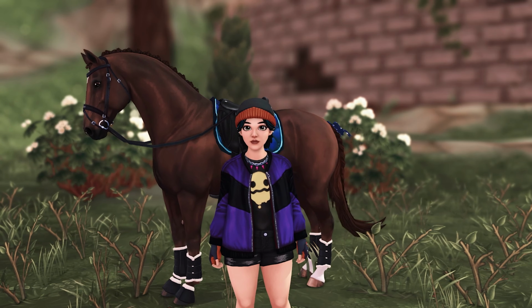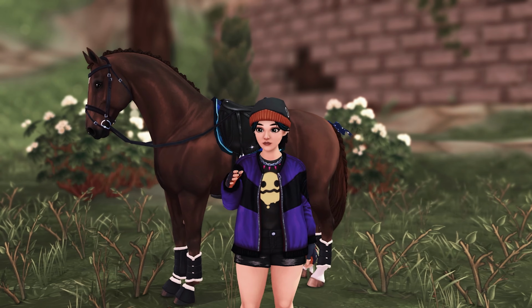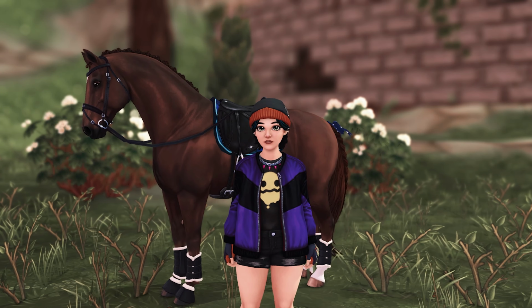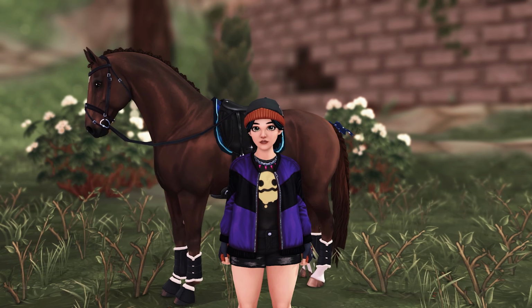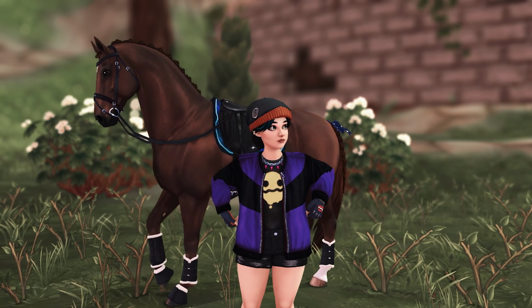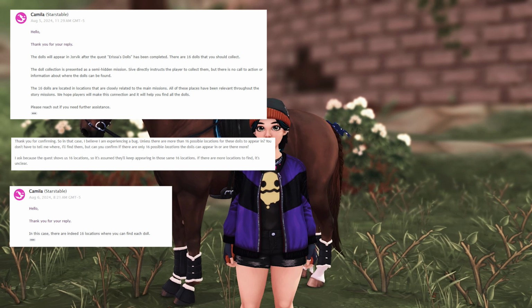I'm trying to figure out if it's consistent, if all the dolls I find on Wednesday, I'll find every Wednesday. If all the dolls I find on Thursday, I'll find every Thursday. So far, Thursday is consistent, but I don't have enough data for Wednesday. I haven't found them yet today. But again, I digress. Because according to support, we are supposed to find all 16 dolls every day.